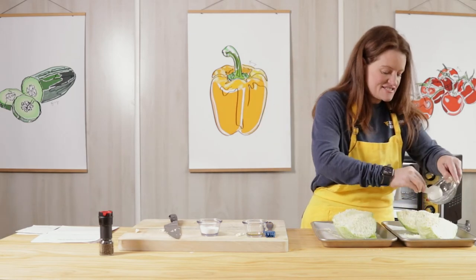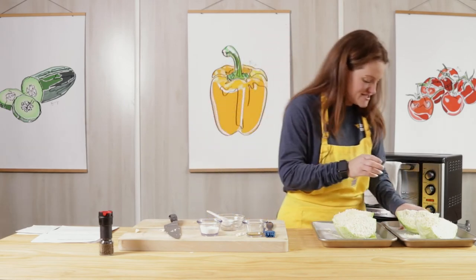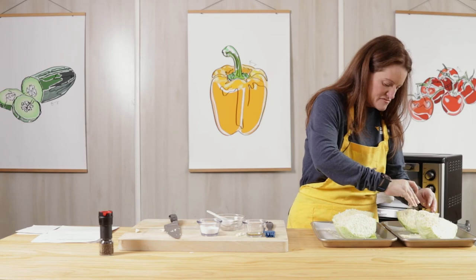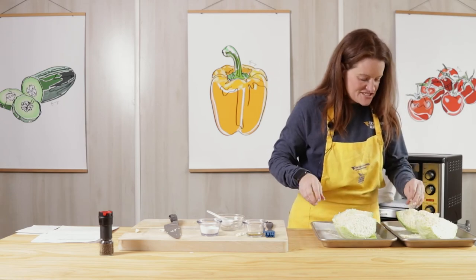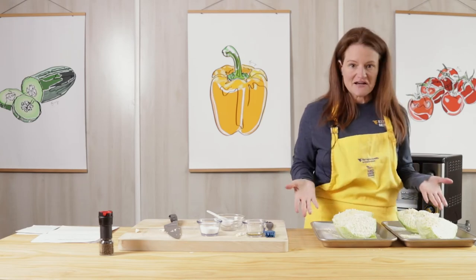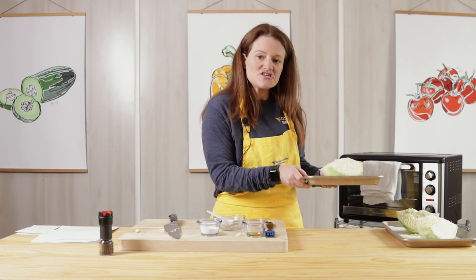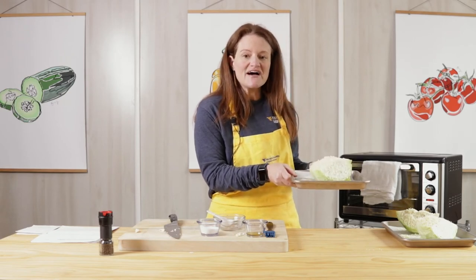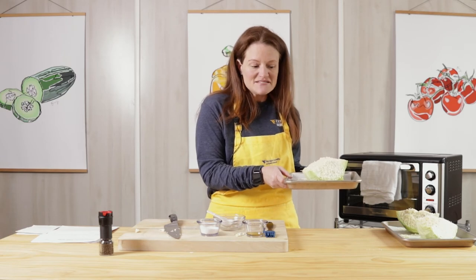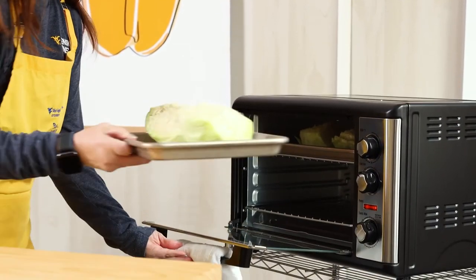It's always a good idea to buy a big block of cheese and grate it yourself. It's a money saver. Just make sure we get as much of that cheese on the cabbage as we can. And it looks like I'm ready to go in the oven. So this is going to go in our 425 degree preheated oven for about 25 minutes. And you can keep an eye on it after 25 minutes.